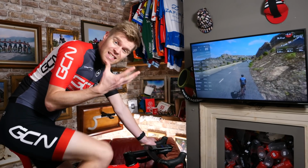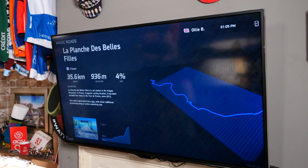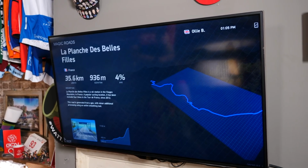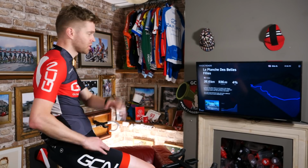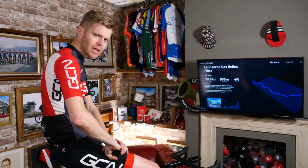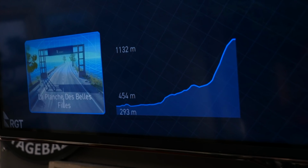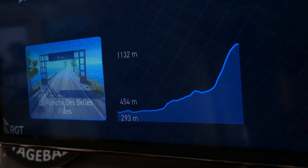And then you can add up to 99 bots into that as well for you to ride with or against. So for an example of a magic road here, we've uploaded a GPX of La Planche de Belleville in France, a very famous climb that's used in the Tour de France quite a lot. You may remember Chris Froome winning a stage up there, and also recently Geraint Thomas gapping Julian Alaphilippe in last year's Tour. The Planche de Belleville literally translates as the plateau of pretty girls. Anyway, if you wanted to recon this climb, you doing it as part of your event, you can.